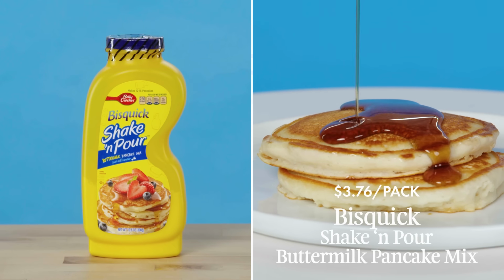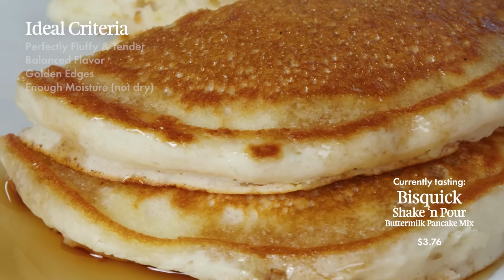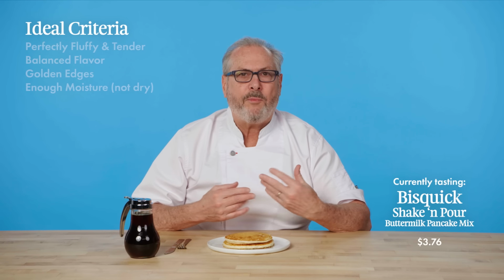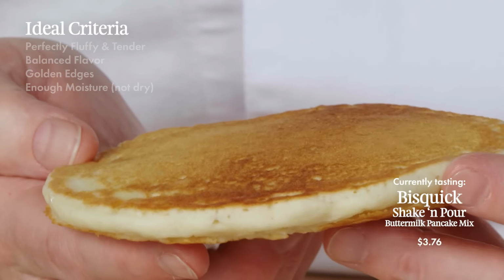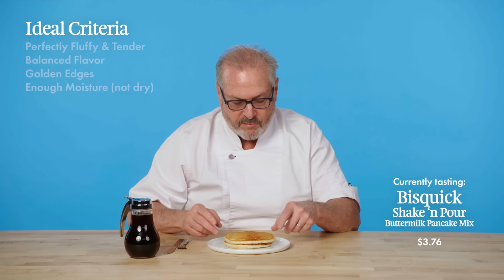Betty Crocker, Bisquick Shake and Pour Buttermilk Pancake Mix. They look a little flat. There's holes in them. The holes are usually coming from the flour or the dry ingredients not mixed properly and dissolving enough into the wet. These are a bit thinner than the previous ones. You don't have enough fat, and so then you're not getting that nice golden crispy ring on the outside.